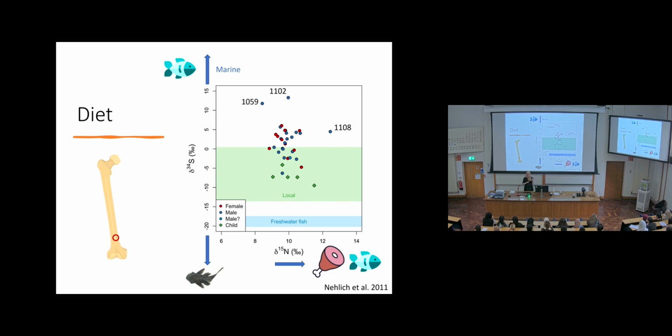Whereas we've got two men, again, who've got higher sulfur isotope values than other people, and maybe that means that at some point in the decade before they died, they were either living closer to the sea or were eating some marine fish, which the others weren't.